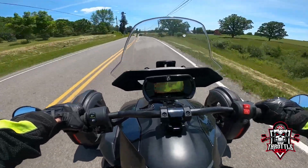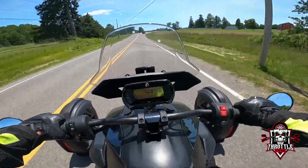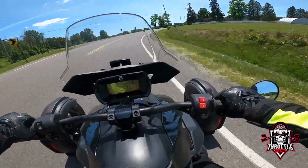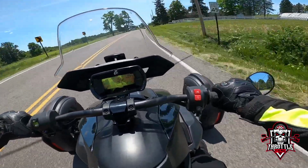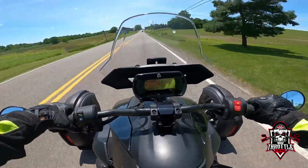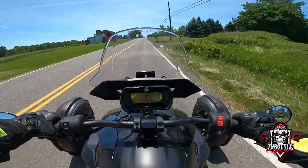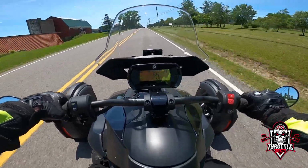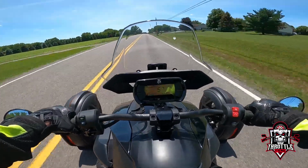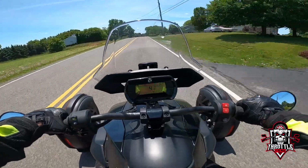Definitely got some power, I have to admit that. This is the Ryker 900. For those that don't know, they also make a 600. But this definitely got some power to it. I don't know all the specs. I'll look them up, and if I can find some, I'll throw them up on the screen. Oh yeah, it's definitely got some get up and go.